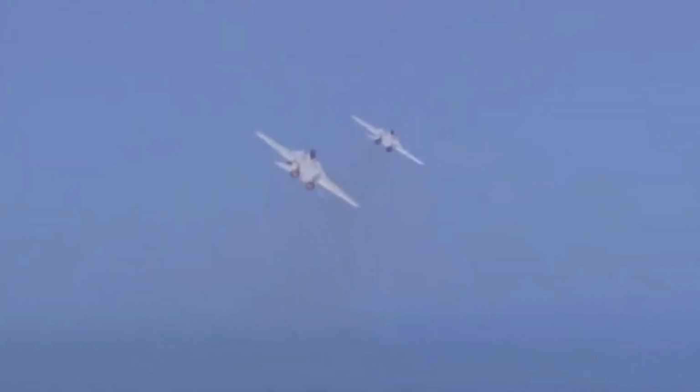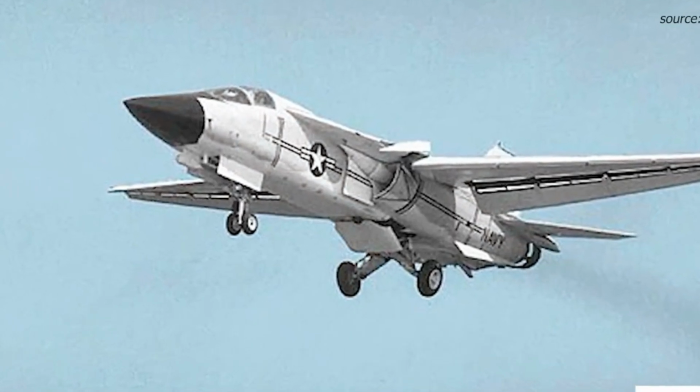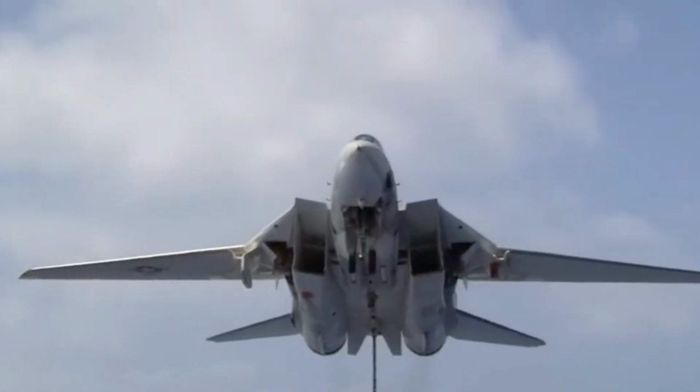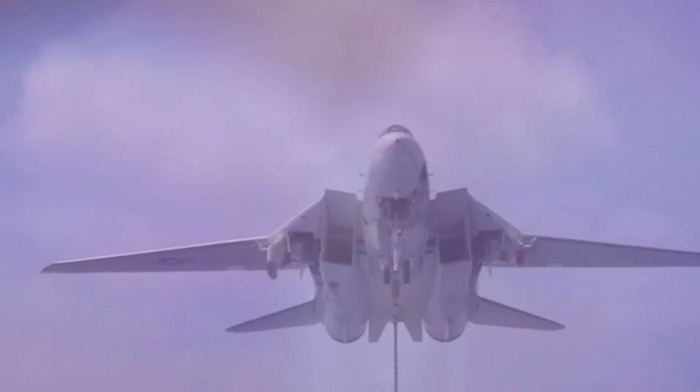At that time, the Navy faced growing threats from long-range Soviet bombers and anti-ship missiles, which posed a significant risk to U.S. naval fleets. To counter these threats, the Navy initially participated in the Tactical Fighter Experimental Program, a joint effort with the U.S. Air Force to create a new fighter jet.